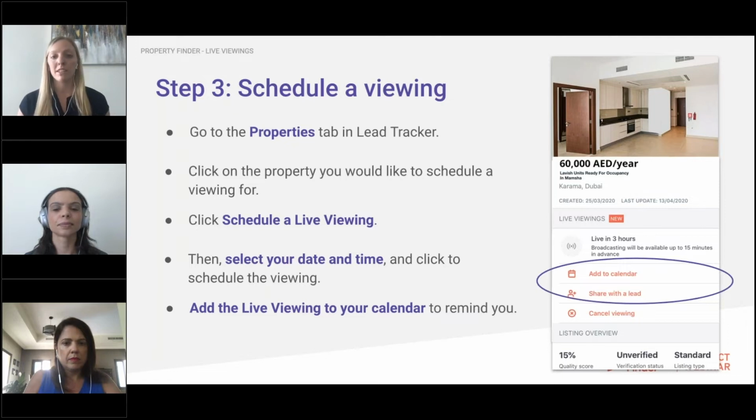We've also built the ability to cancel the live viewing. Again, this is not something we want to recommend, particularly because at the moment we're limited in telling consumers that the live viewing isn't happening. But if you are in a situation where your schedule changes or something comes up, you can cancel the viewing up to 15 minutes beforehand. Again, this is all done via the Lead Tracker app.